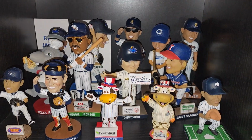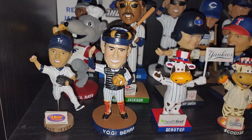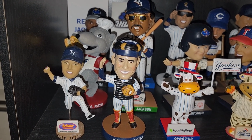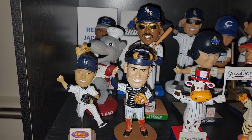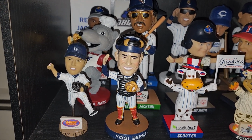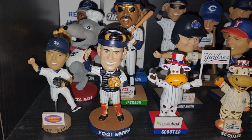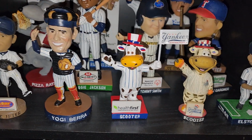Now, this is the first shelf of the minor league bobbleheads. This is a pretty rare piece. It's the Derek Jeter Tampa Bay Yankees piece that was given out, I believe, in 2012, 2013. There's only 500 of them made, and they were given out to season ticket holders. You have the Somerset Patriots Yogi Berra piece here.